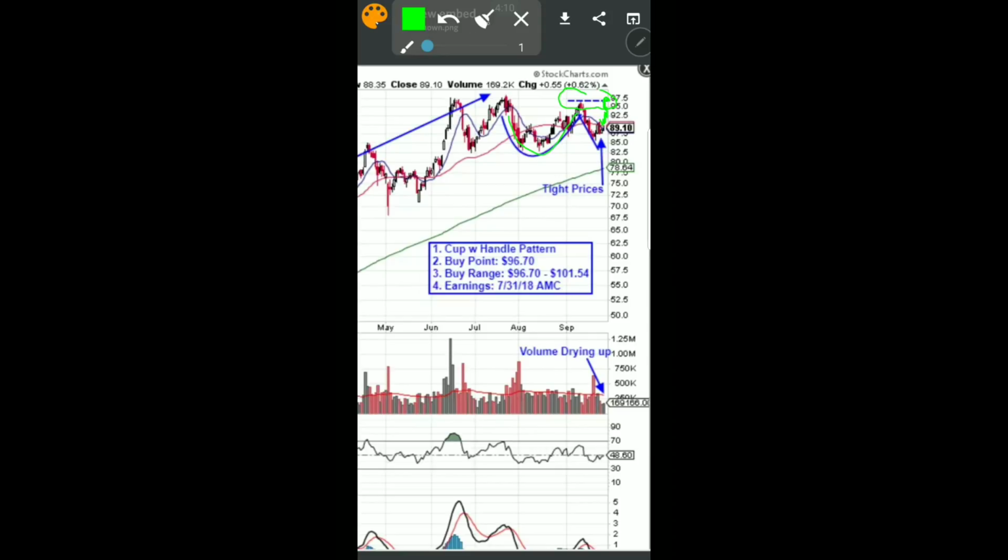There are many ways to skin this cat. Depending on your trading skills, ability, experience and style, you can try to get in early. I usually try to hit it around here. To me, it's low risk because you can set a stop right around and get the heck out in case it goes wrong. But to be safe, the proper buy point is 96.70, which is stated right here. So now you know that 96.70 is your buy point, and the buy range is 96.70 to 100, 101.